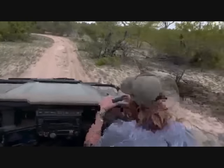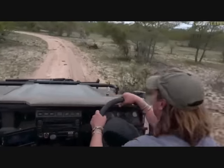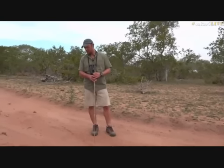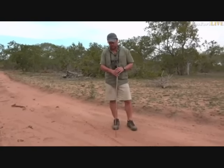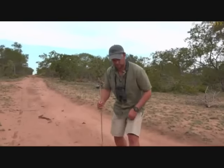Okay, well, we're going to keep moving on. While we do that, let's go see if Byron's found something else on foot. Now, I was asked earlier about finding tracks in the sand or footprints in the sand. Is it easy? And I found some footprints over here, and I'd like to show you these ones first.